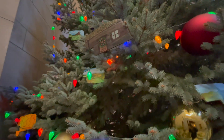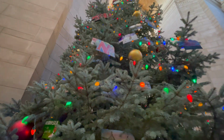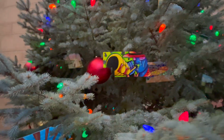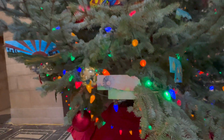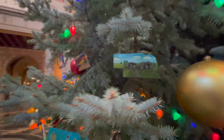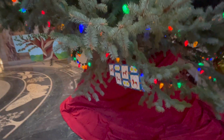These ornaments were commissioned by the First Lady of Nebraska. But still, I think the car hinge is my favorite. Yeah, the car hinge doesn't really show up pretty good on video.